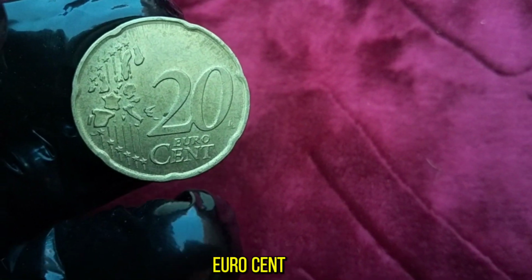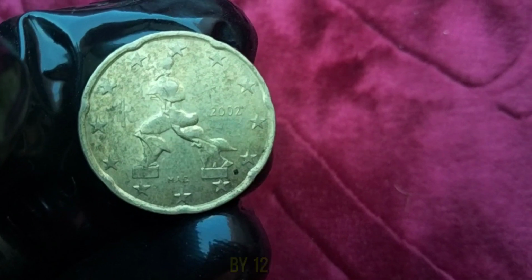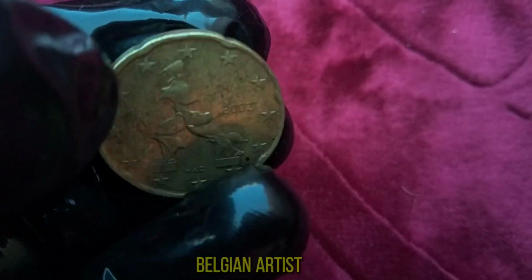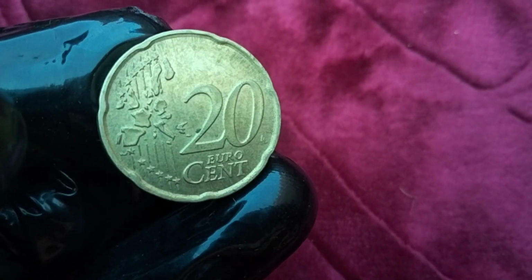The 20 euro cent coin was introduced in 2002, along with the rest of the euro coins, as part of the euro currency's adoption by 12 European Union member states. Designed by Belgian artist Luc Louwaix, this coin features a unique blend of historical and contemporary elements.